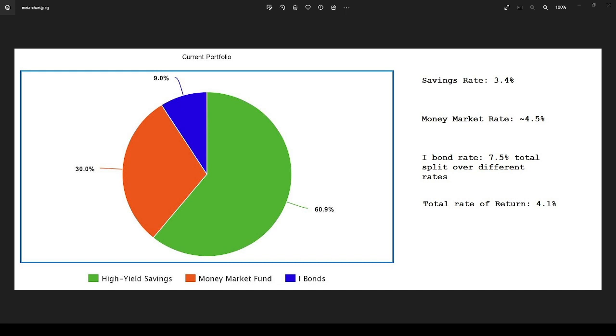And lastly, for our I-bonds, this one's a little bit more confusing because of the way, as you all know, that I-bonds work. The overall rate is about 7.5%. I have some that are at different rates, but taking all of the rates and averaging them together gets you to right about 7.5% weighted. So that's for the I-bonds, about 7.5%, which gives us a total rate of return right at 4.1%.